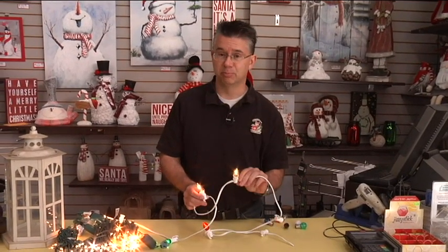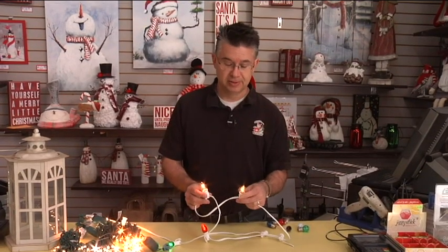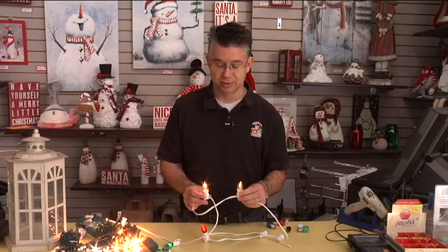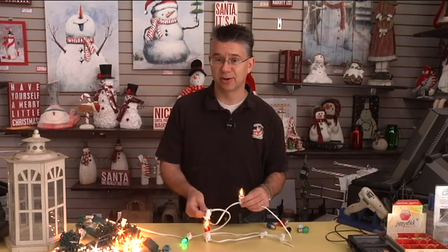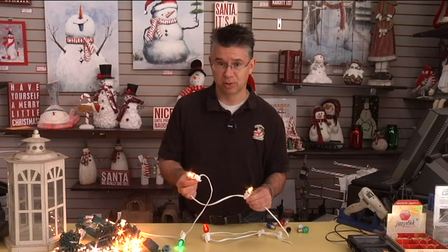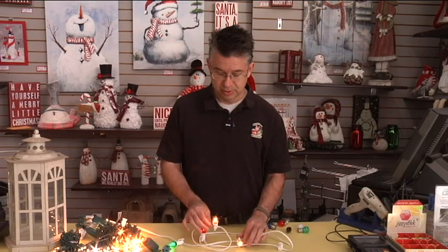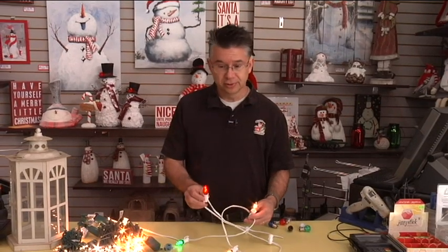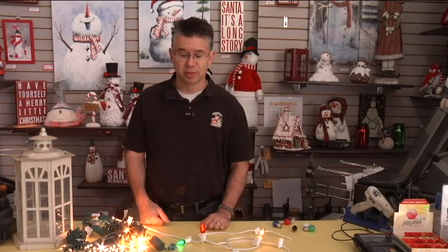And they are non-breakable. So you can bounce them off the concrete, they can bounce on your roof if the wind blows. They hold up so much longer than your incandescent bulbs, which if I bounce this on the countertop, it would shatter and break, and then I'm going to have to replace it. So much longer durability, you get great colors, it saves electricity. There are just so many reasons to use LEDs instead of traditional incandescent bulbs that it's really going to save you a lot of money in the long run.